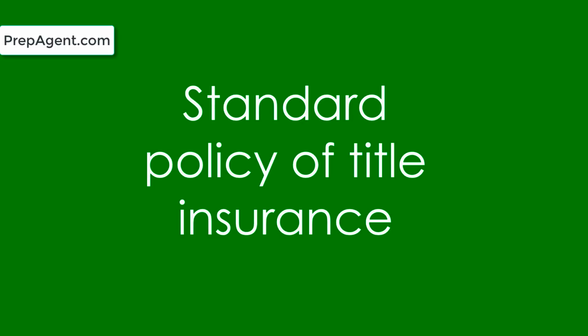Standard policy of title insurance. A standard policy of title insurance is an insurance policy most buyers get to protect themselves from forgery in the chain of title or defective delivery of a deed. A standard policy does not cover a site inspection or a survey.